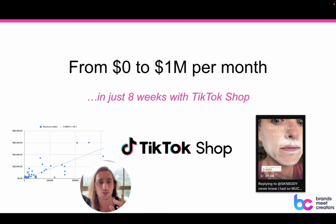We're even going to get into a bunch of data, like you can see here, so you know whether or not your product is actually a good fit for TikTok Shop and exactly what to expect.